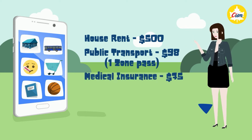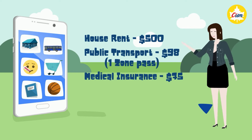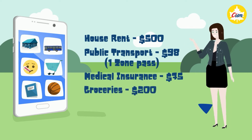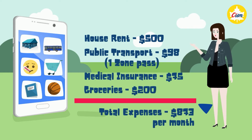Third, students need to pay for their insurance in Canada. In British Columbia, international students need to pay for medical services plan, which costs $75. Last, your groceries, an average of $150 to $200 per month. Let us calculate with $200. Now, summing up the total expenses, which is $873 per month.